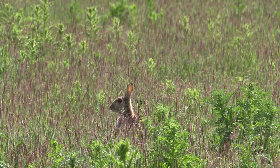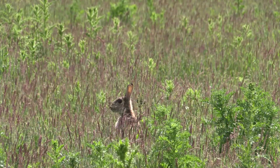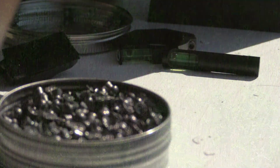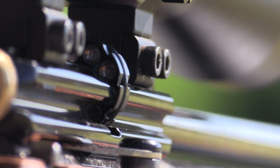The rabbits have had a fruitful summer, but it is time to curtail their population boom once more. My shooting had deteriorated recently. My scope, I feel, was off centre, and I was canting my rifle. This had to be addressed.